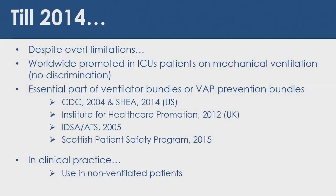Nevertheless, despite our overt warnings like do not exaggerate with overinterpreting these data, we have seen that this practice, chlorhexidine oral care, has been promoted excessively. And strangely enough, not only in cardiac surgery patients, but to all patients who are mechanically ventilated. And in clinical practice, just for convenience's sake, also in patients who are not ventilated in the ICU. Like one size fits all.